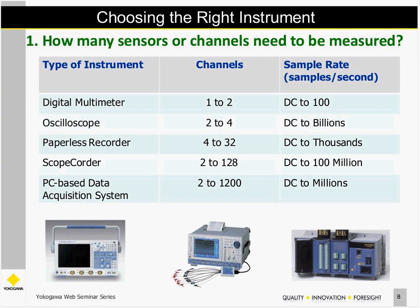And of course on the right hand column you see sample rate, which varies depending on instrument too. We'll talk about that a little bit later. An oscilloscope, which to me is kind of like the hammer is to the carpenter. Almost every engineer out there has one in their office or in their lab. And so people tend to reach for the oscilloscope as one of the first instruments, if not the multimeter.